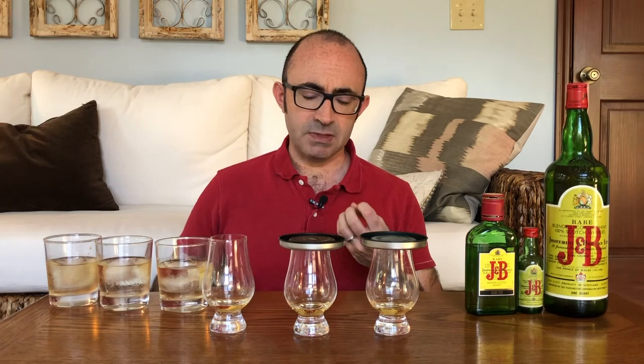Plastic bottle American blended whiskey. It's like sugar-coated cardboard. There's plenty of heat in the finish. It's cloying. It's very difficult to process because there's a lot of very strange chemical bitterness in it.